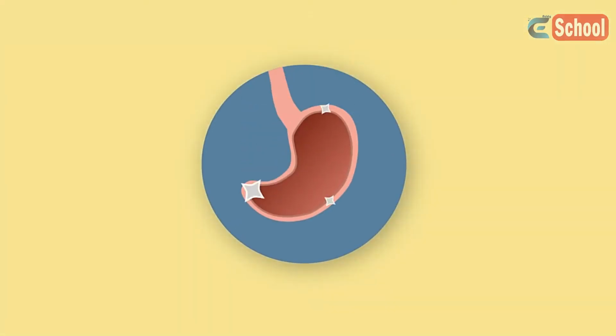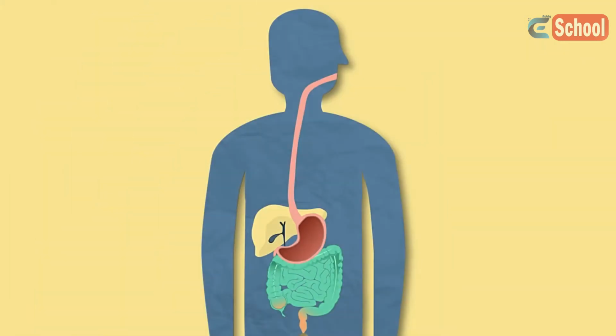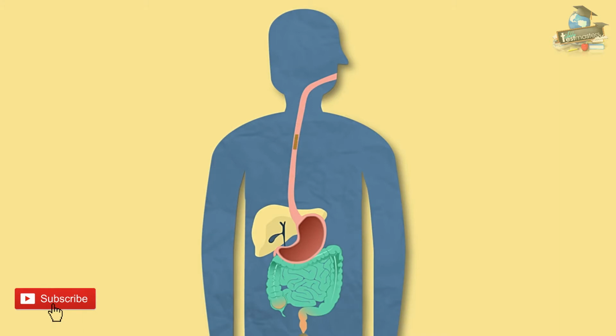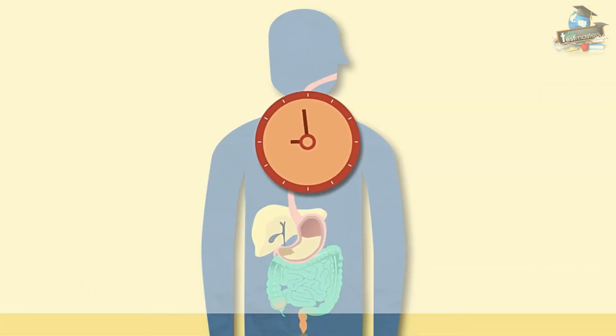The stomach is an amazing organ. It varies in size from person to person, but can contain up to 2 litres of food and liquid. The stomach is one of the organs in the digestive system. It is essentially a bag of muscle where food is kept for up to 2 hours whilst various things happen to it.